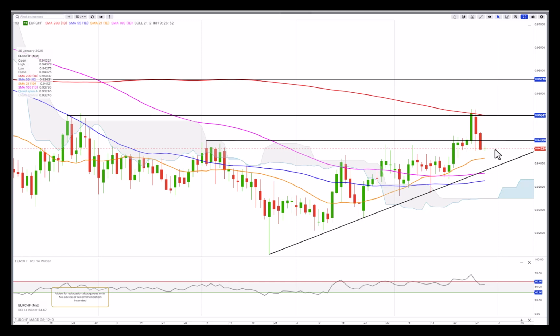EURUSD got rejected at 200 moving average here a couple of days ago, back below 94.50. We could see it dropping to around 94 and this lower rising trend line there. However, we do have positive sentiment on the RSI. There's no divergence, indicating this is just a correction before we will see it turning around and have another go to really push towards 95.5, 98 level.